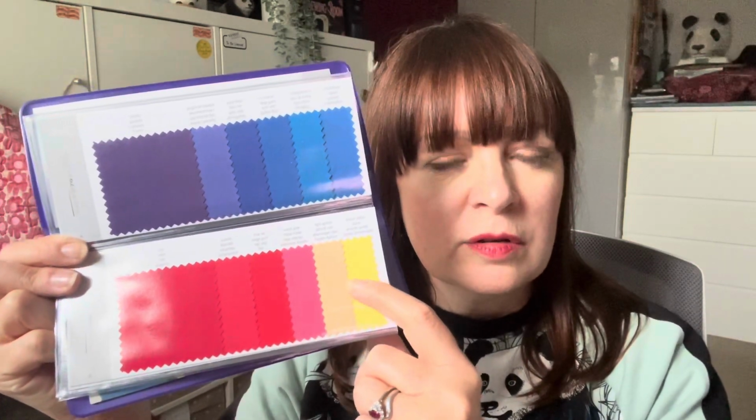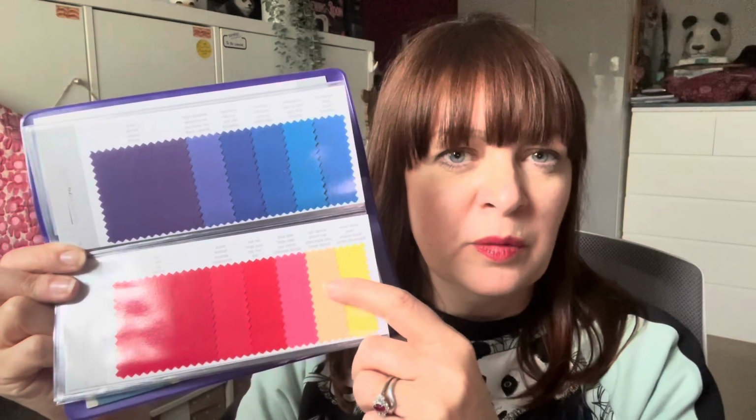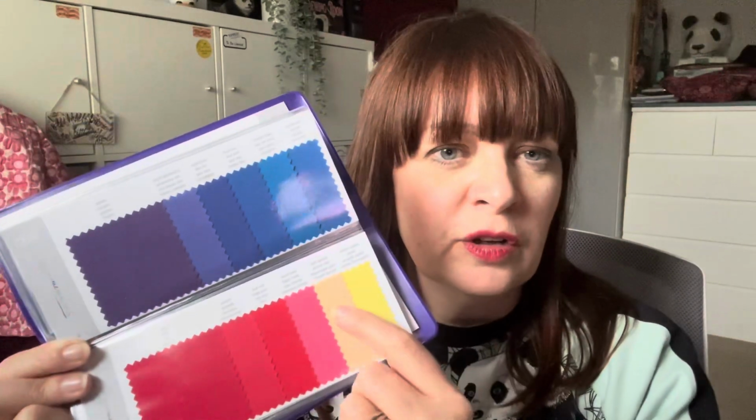I mean, even with black, that would be a good one. Things like this would be good as a base of a fabric, and then if you've got a patterned fabric with various other colours, you can mix these colours in with other things.